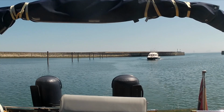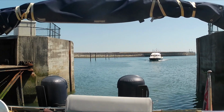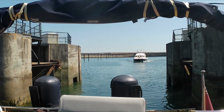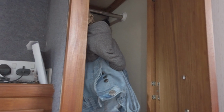We're back. We'll be joining the lock with the survey boat. They're checking the depths of the marina in preparation for the tow. A couple of little projects to do today. First of all, sort that mess out in there. I'm going to add some shelves into my wardrobe. I don't use it for hanging, it's just stacking, so I need to sort that lot out.